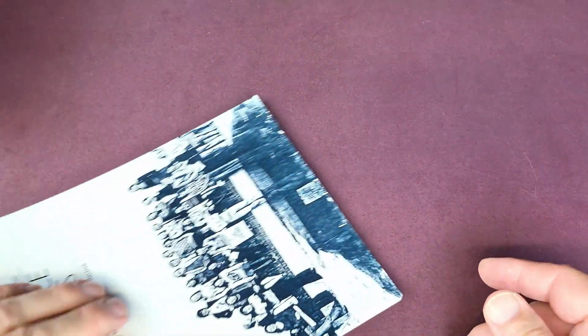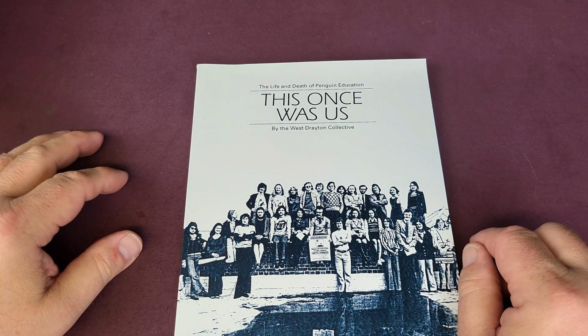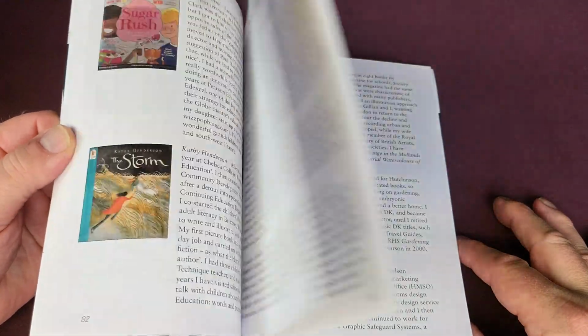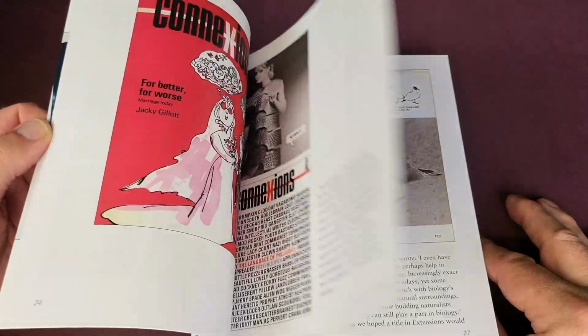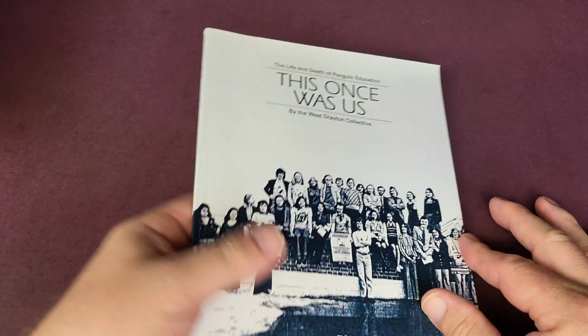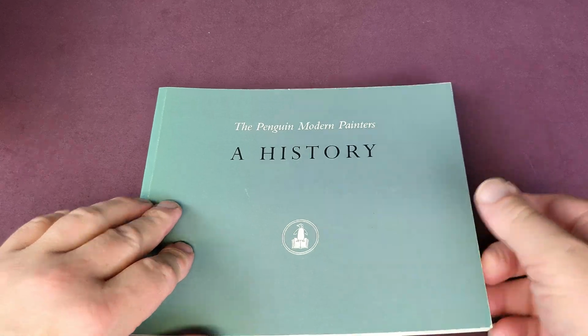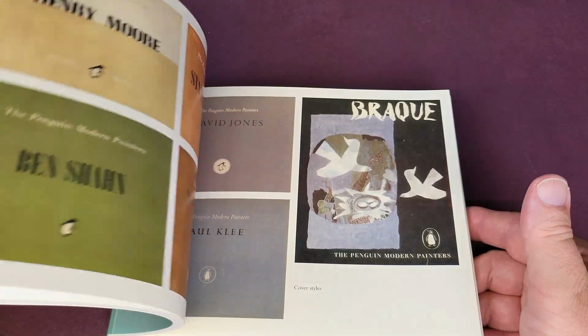And then some of their more larger format specials now. As I said, you get one a year. So this was The Life and Death of Penguin Education. Not an area I've collected much of, and it doesn't massively interest me, but it's still an interesting part of Penguin history and one to be aware of. This one's a look at the Penguin modern painters in modern painter format as well. Quite like the series, and some of the artists anyway. Really, really good look at that one.